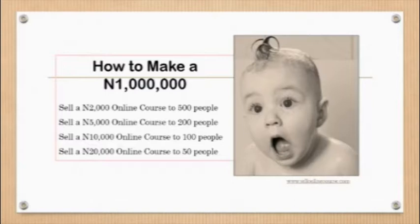So I advise them that they can bring the price down to 20 or even 30,000 naira. 30,000, 35,000 naira is already a dollar. If you have 50 people buying that, you can comfortably be called a millionaire. So does this make sense to anybody at all?